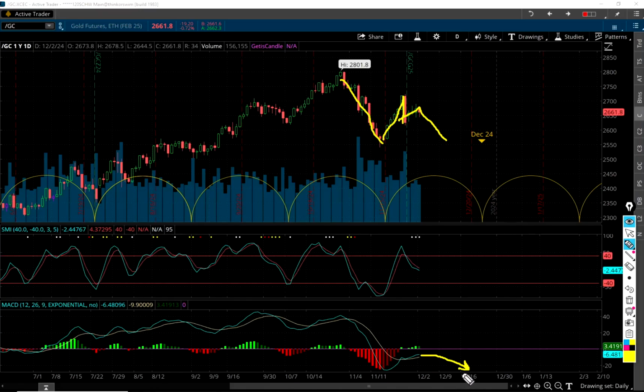Yep, gold is a very, very resilient product. But I just get this sense that gold is not going to rebound back up to 2,800. I don't think it's going to happen. So I think overall gold is probably going to continue to decline.